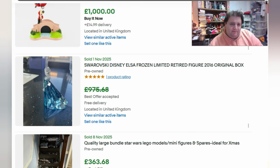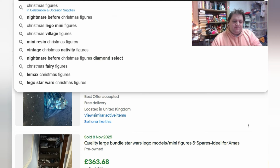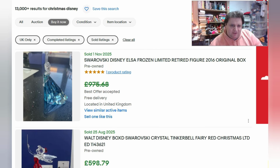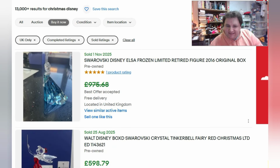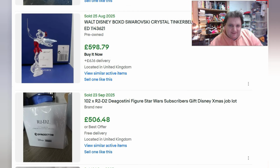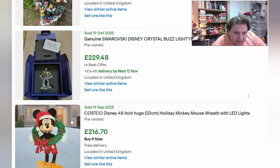Look, FYI. Oh, I tell you what, let's do Christmas Disney, just because it's a brand within a theme. And look at the Christmas one here. This is definitely one to look out for. Nearly £1,000 for Frozen Elsa 2016 with the original box. Look at that, let it go. Woo! And then you've got the Christmas Tinkerbell, £598. Classic.